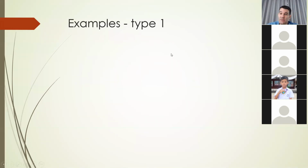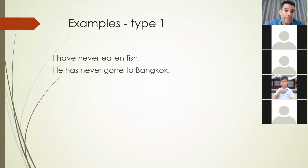So some examples of type 1, I will use the same examples so you can see the difference in how to write the same sentence. So instead of I have eaten fish, I have never eaten fish. This means my เคย กินปลา. Or he has never gone to Bangkok. So as you can see, it's the same as type 1 positive. You just add never.